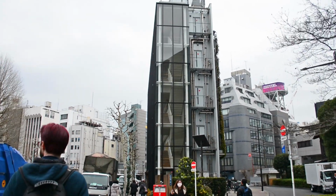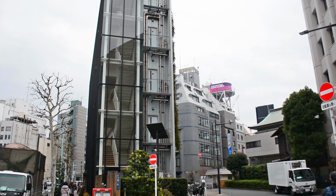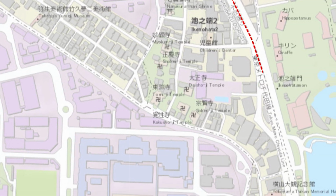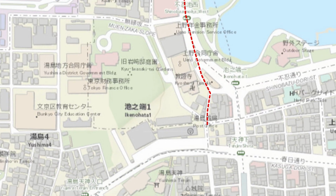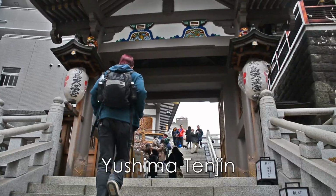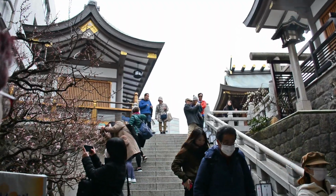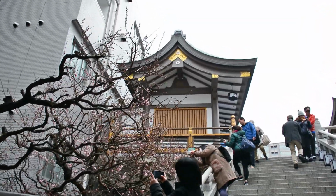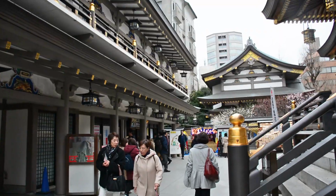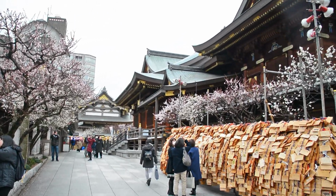From Nezu Shrine, we continued south alongside Ueno Park until we reached Yushima Tenjin, our second Shinto shrine. Yushima Tenjin was founded in 458 CE, and the current design of the grounds dates to 1478. The buildings are not that old, as Shinto shrines are rebuilt frequently to keep them in their best shape. These particular buildings were last replaced in 1995.